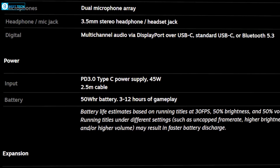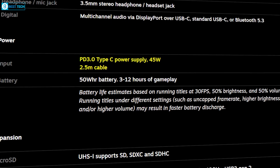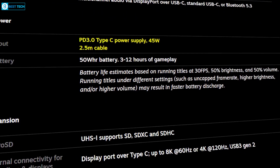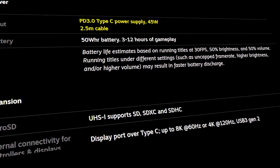The OLED Steam Deck comes with a 45-watt USB-C PD 3.0 power adapter and a 2.5-meter cable, an upgrade over the 1.5-meter cable included with the original model. A longer cable makes using the Steam Deck while charging easier.